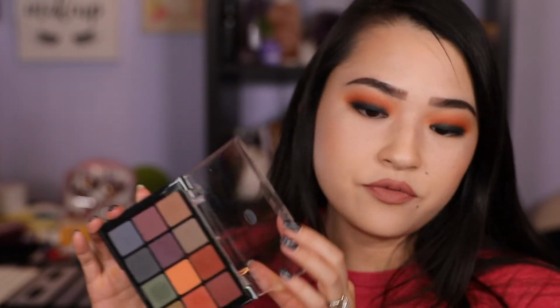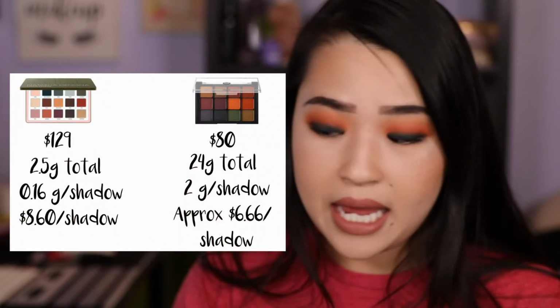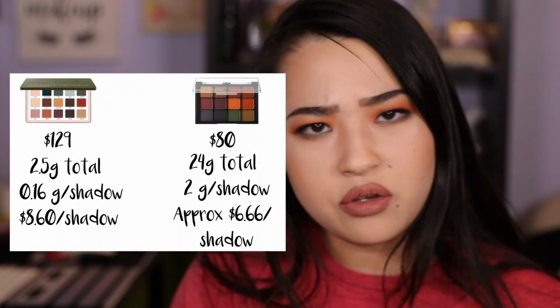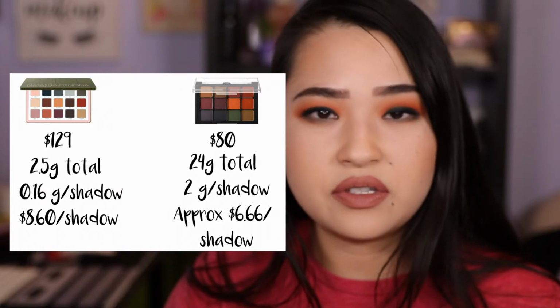This palette is $80, and you can also get it at Sephora as well. And I'm pretty sure you can get it from another website, but as far as I know, Sephora is where I got it from. But this one is $80. It is cheaper, and you get more product for the price. You get a little bit less shadows, but I think it balances out with the fact that you get more product in the Viseart one versus the Natasha Denona one.